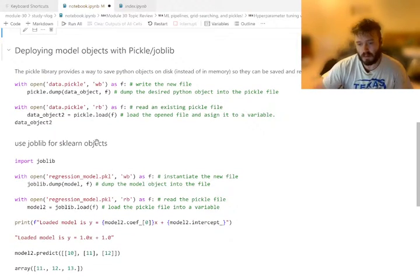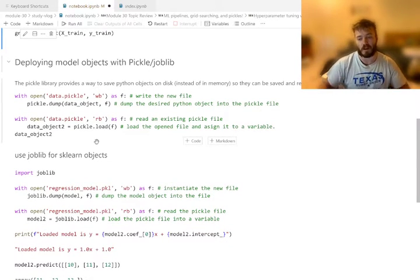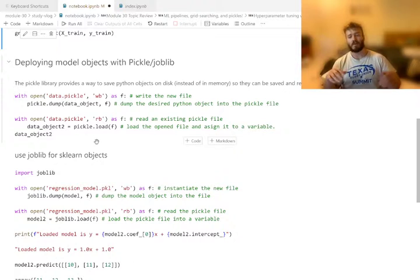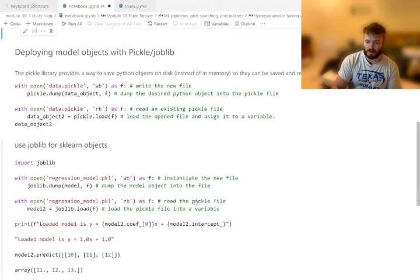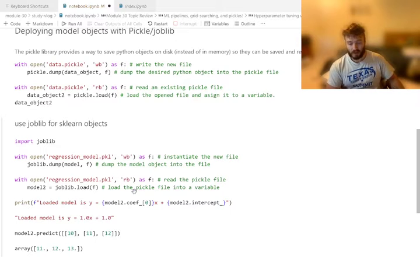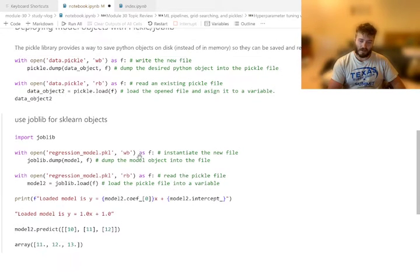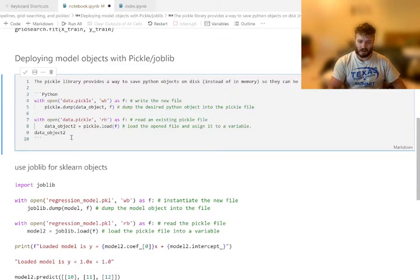So moving on to deploying model objects with Pickle/JobLib. First I'm going to talk about Pickle Files and what they are, and then we'll talk about JobLib, which is basically just Pickle Files. And I actually bothered this time to go and put some commenting in the code here. So if you're looking at the notebook, or you want to go look at the notebook, this will be a little bit more readable. I haven't done that in the past with these because this isn't actually a code cell, it's just a markdown cell.